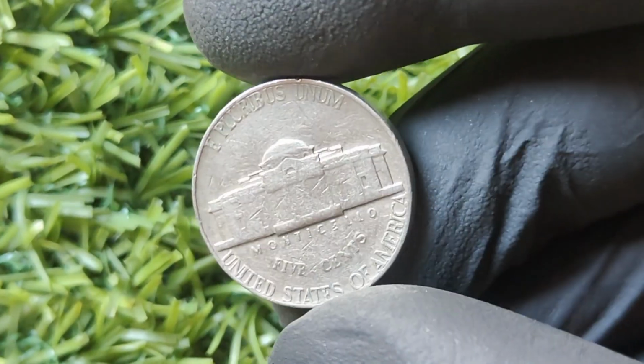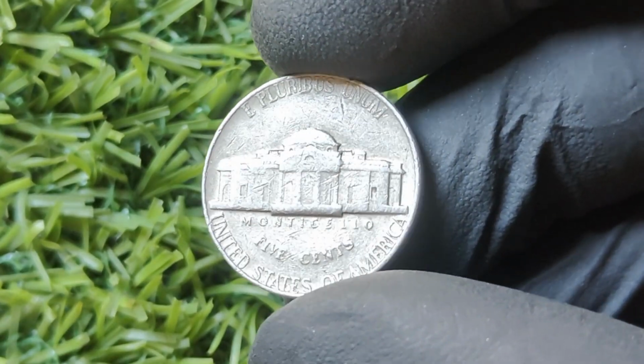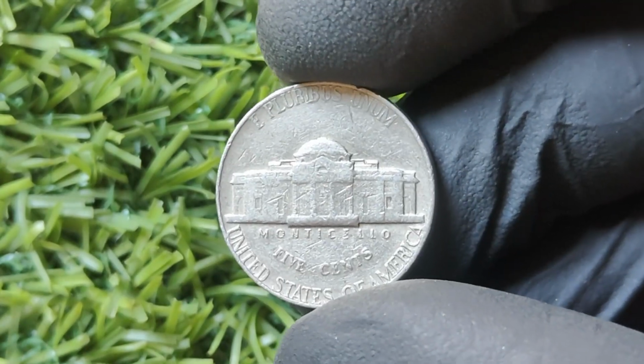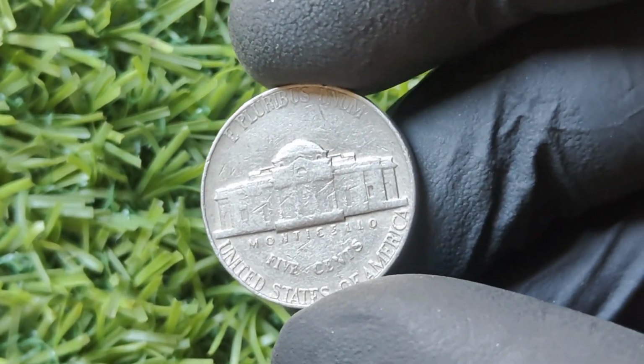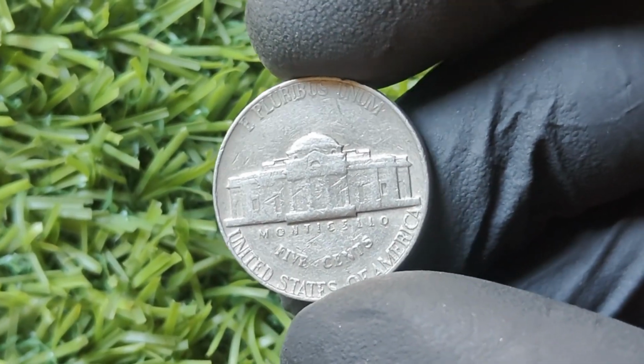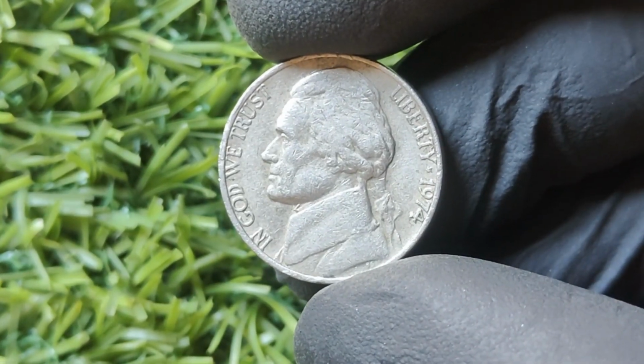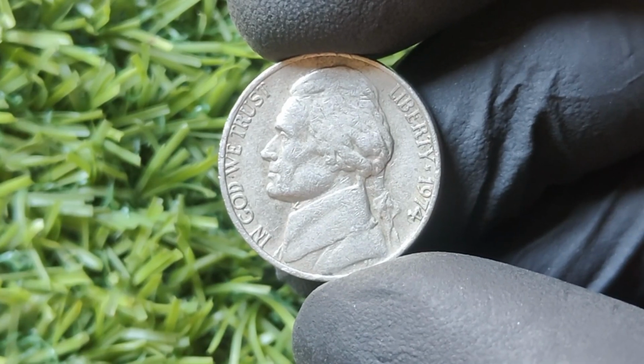Rule number 2. Learn to grade. A coin that looks perfect to the untrained eye might be a common circulated piece. But a coin with strong detail, no wear, and those full Monticello steps, that's the jackpot. Professional grading services like PCGS and NGC can help you authenticate and grade your coin. Yes, there's a small fee. But the reward? Potentially hundreds of thousands of dollars.